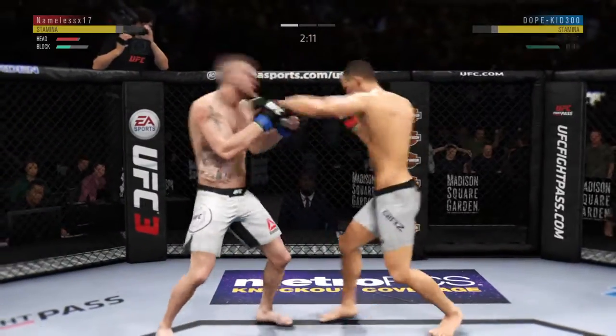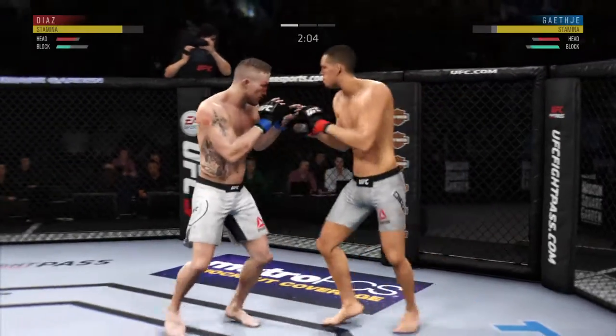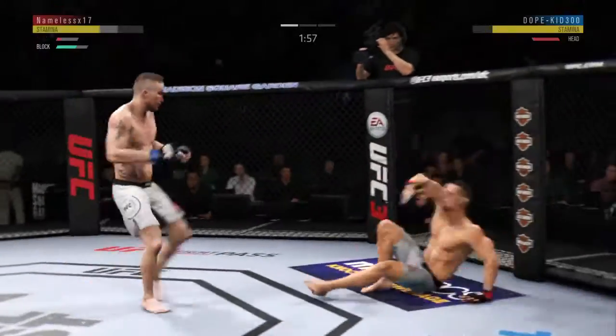Good defense there. Gaethje gets caught with that punch. Not the easiest guy in the world to hit, but he got caught there. Big left hook! Oh!